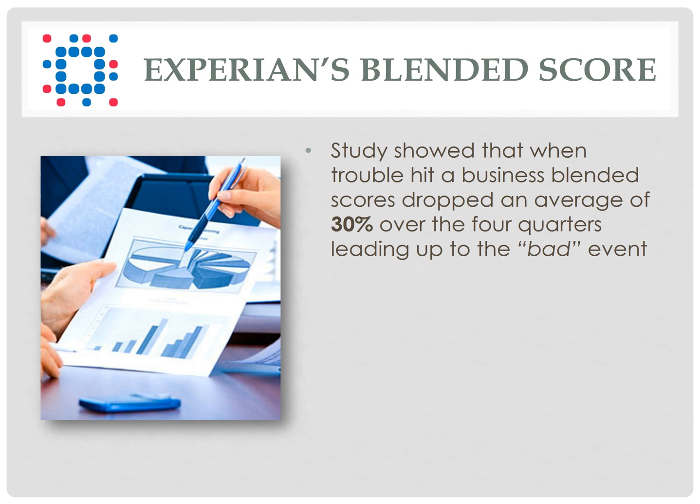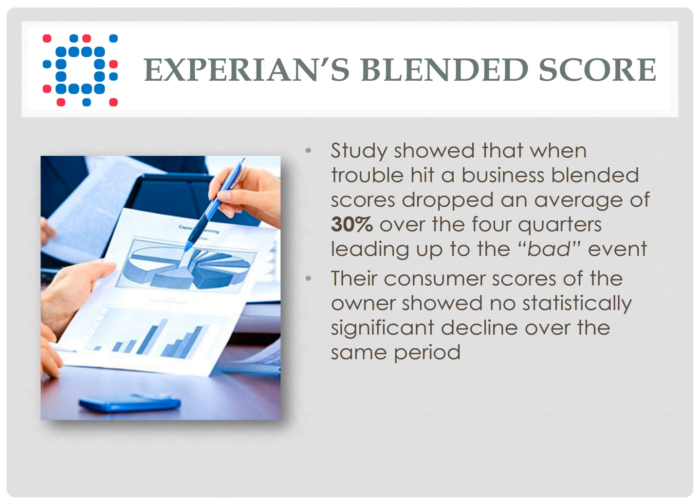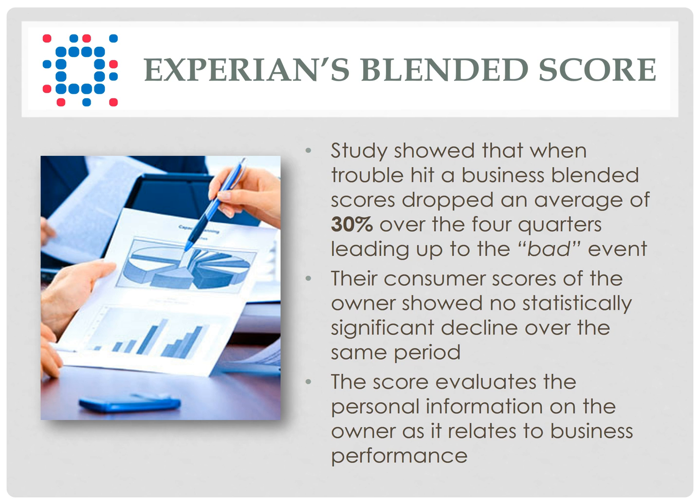Studies showed that when trouble hit a business, blended scores dropped an average of 30% over the 4 quarters leading up to the bad event. Their consumer scores of the owner showed no statistically significant decline over the same period. The score evaluates the personal information on the owner as it relates to business performance.